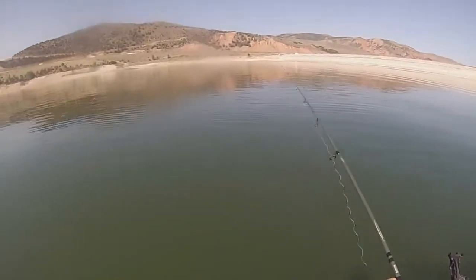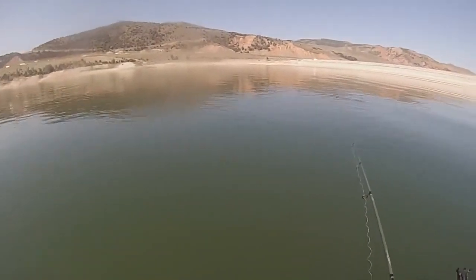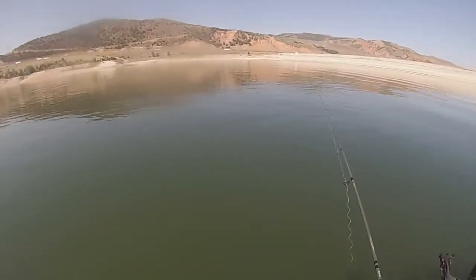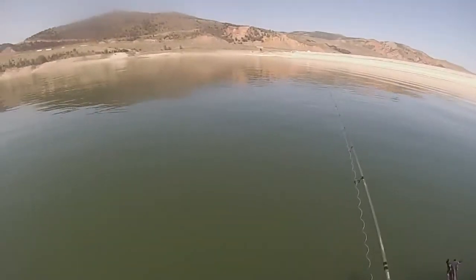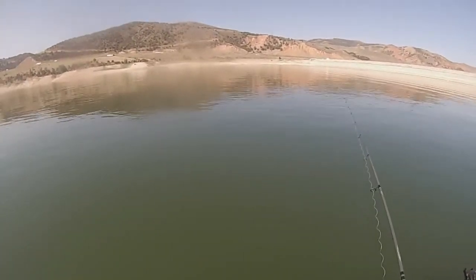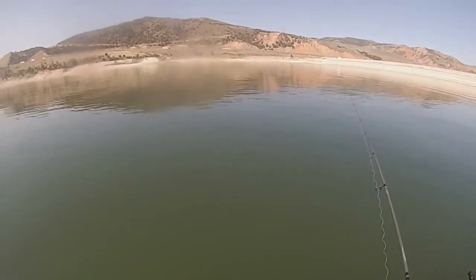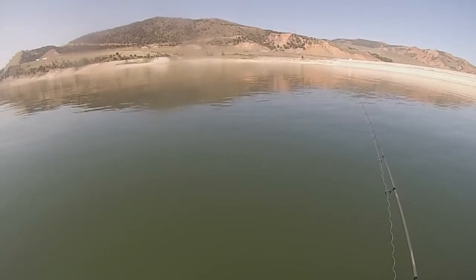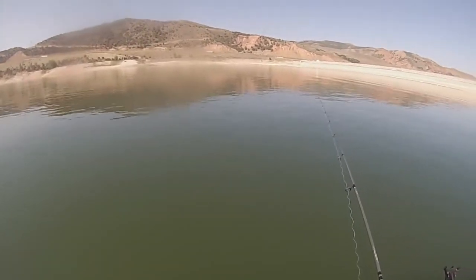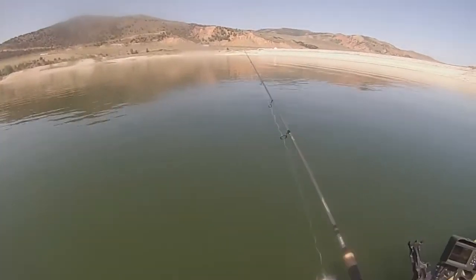All right, marking quite a few fish down here at the bottom in about 20 feet of water. So I'm gonna drop one of these marabous down and a swim bait, see if they're trout, carp, perch, walleye. Never know, there's a lot of carp, seeing quite a bit of carp in the water. Not as big marks as the carp, so I don't think it's a carp. All right, I think I'm down.